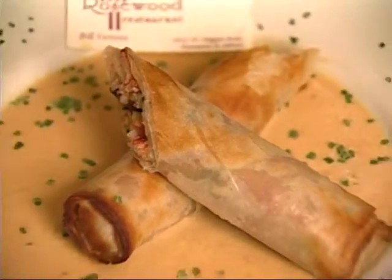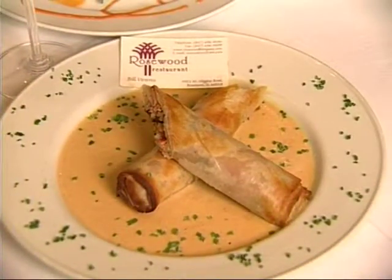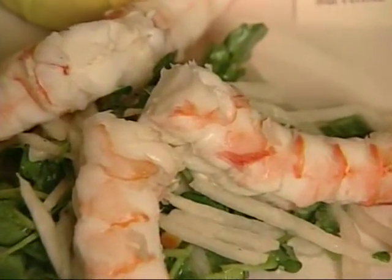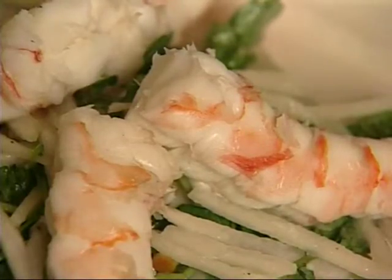Well, we have a shrimp phyllo here. So it's shrimp, some shiitake mushrooms, vegetables, wrapped in phyllo and baked in the oven. And we have a lobster cognac sauce and a little sprinkle of chives over the top of it. Excellent. And our shrimp here? Shrimp, we have a watercress salad. We have nice jumbo shrimp, fresh lemon, and on the top a little daikon. And if you notice, by the way, there were 4 shrimp there, but one just disappeared.